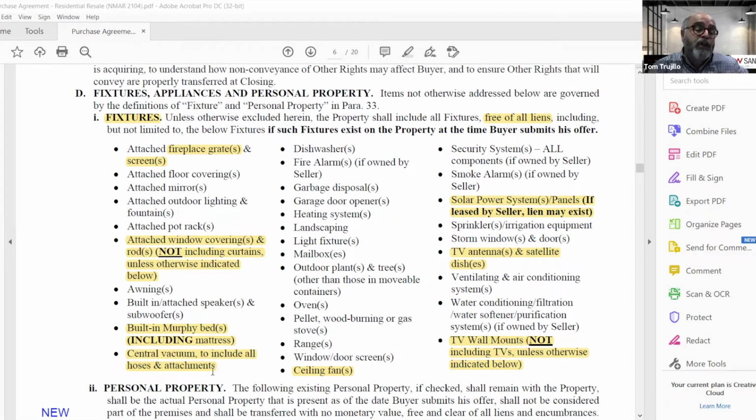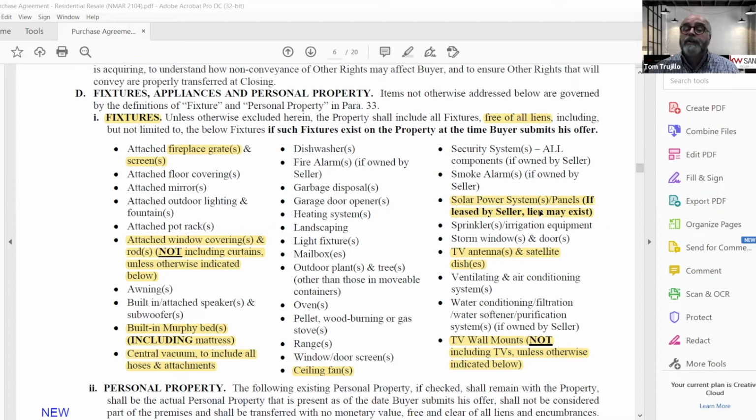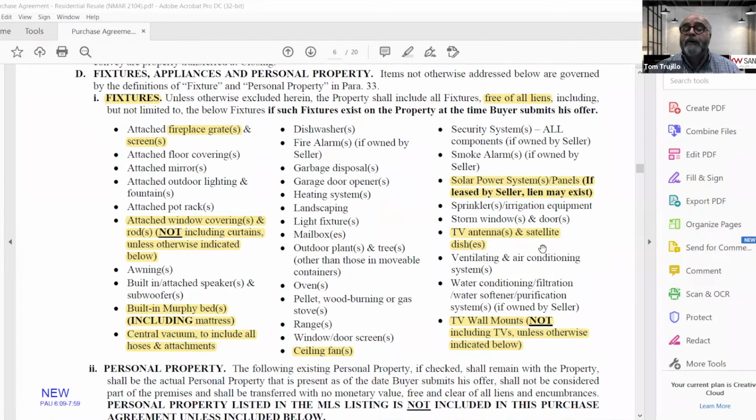So make sure that when you're looking at all this stuff, and even on the listing side, you better have all those things, because these are considered fixtures that go with the house. Here's that solar panel system. If leased by the seller, a lien may exist. We're going to get a little more into solar panels, but they're not going to be taking those things off the roof without damaging the roof. Same thing goes with the antennas and the satellite dishes.